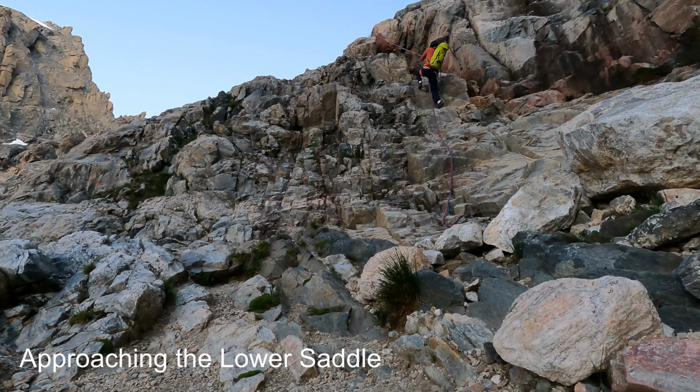I left Lupine Meadows trailhead this morning around 3:30. Ideally, I want to pick a time so that I reach the lower saddle right around sunrise. It's light enough to see, but at the same time, I don't want to be so late that I get stuck behind big groups. They do tend to bottleneck here. Usually I'd say around 8:30, 9 o'clock or later.